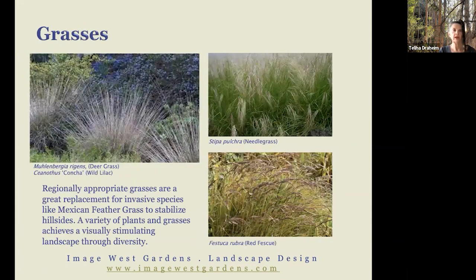Grasses are also a beautiful solution for a hillside. And I've listed a few here that are good for our Northern California environment. Muhlenbergia rigens, deer grass, is in the top left. And behind it is a ceanothus plant, which is in its large form, also referred to as wild lilac. So combining grasses with native plants that like our environment is a beautiful way to landscape your hillside. Needlegrass on the right is another good choice, and red fescue, Festuca rubra.